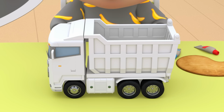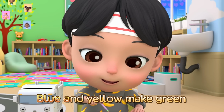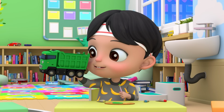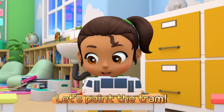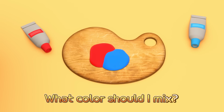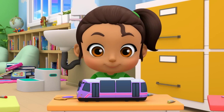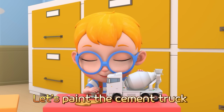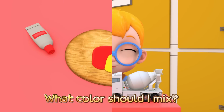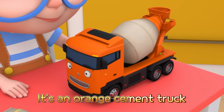Wow! Let's paint the dump truck, what color should I mix? Blue and yellow make green, it's a green dump truck. Let's paint the tram, what color should I mix? Red and blue make purple, it's a purple tram. Hey! Let's paint the cement truck, what color should I mix? Red and yellow make orange, it's an orange cement truck.